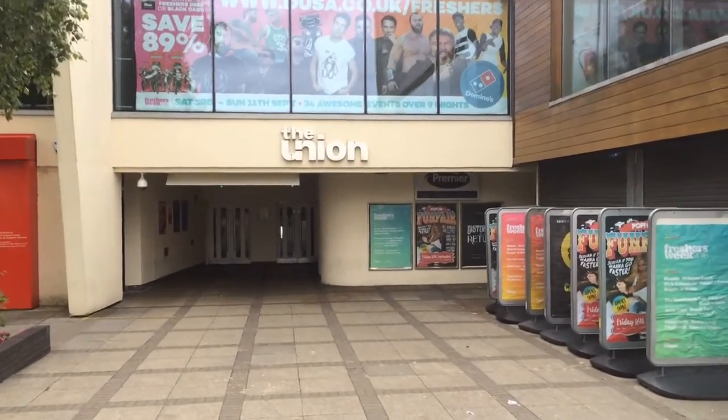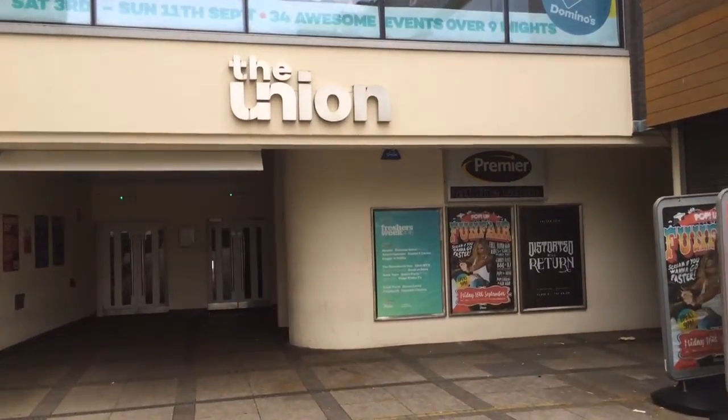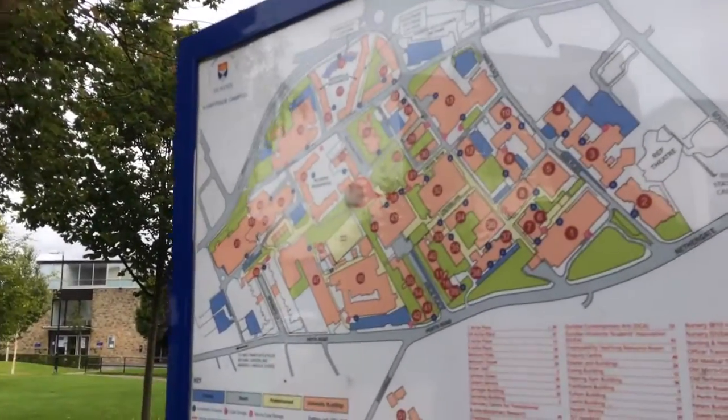John Peel Stone here in the campus, Dundee University. It's not the most exciting of stones, I know, but it's been here for ages and ages. Right, here it is, folks, the union, the famous student union here. Campus. Everything else is shut. Oh, we found a map so we can see where we are.